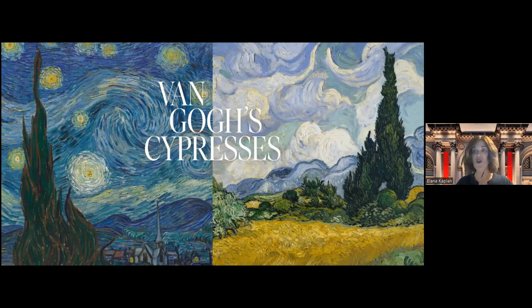So besides these landmark paintings, there are also drawings and also illustrated letters. And the letters are really amazing. These letters are very rare, and they're really never lent or exhibited together because of the fragility of these letters. So it was really amazing to have all these things together in the exhibit around this theme of cypresses. And as I said, there were about 40 works of art in the exhibit, but it was 24 paintings and 15 drawings and 4 letters with the sketches.